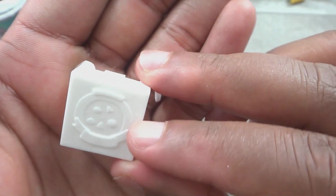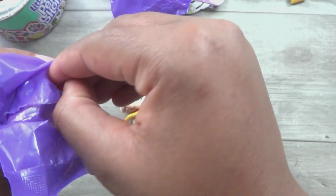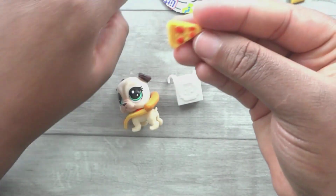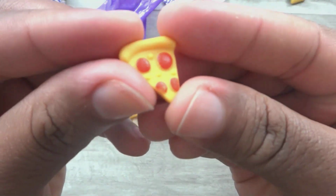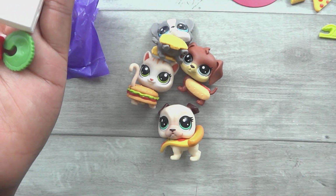Oh, I don't know if you can see it. The white light's kind of blinding it. That's cute. Pizza delivery and a slice of pizza. Of course. That's so cute. Slice of pizza. And a pizza delivery box. I really want that Sushi Cat.